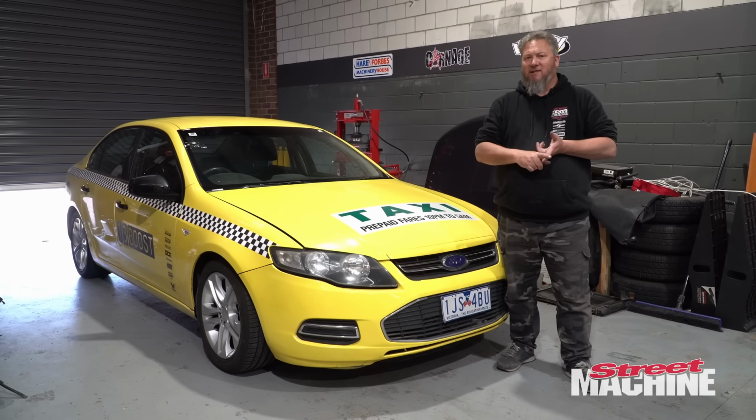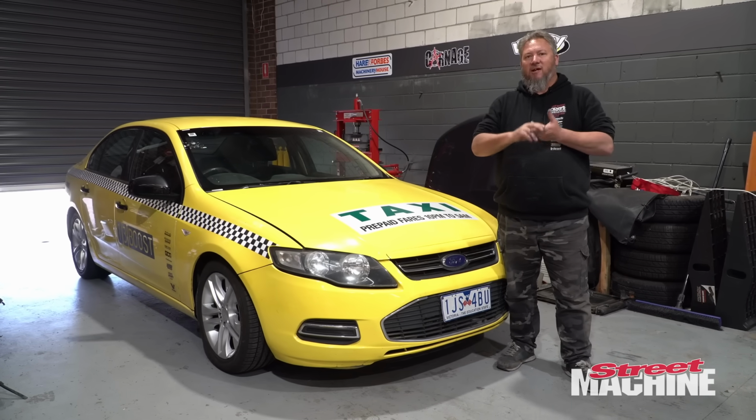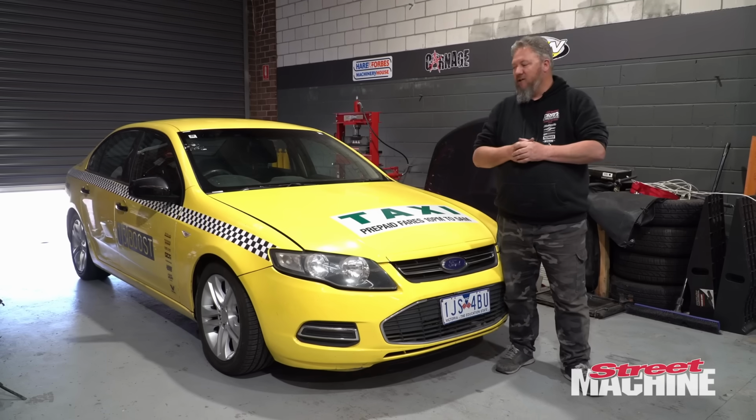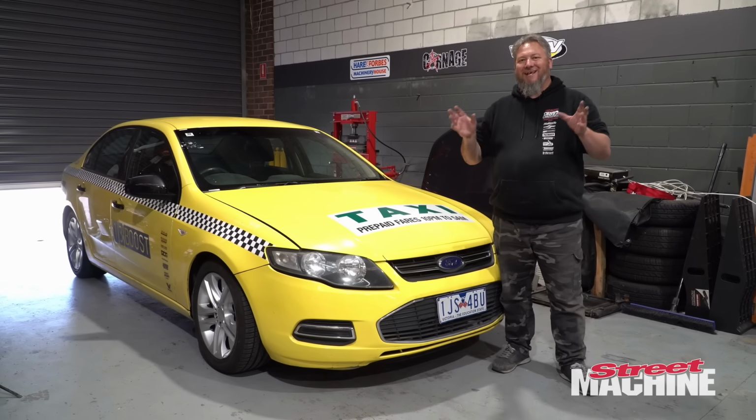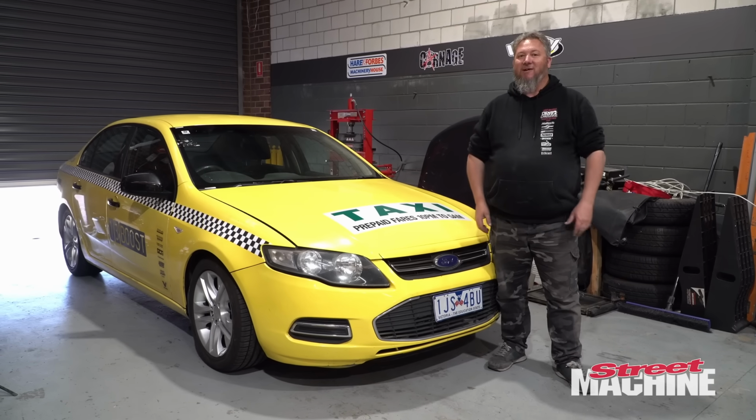Changed out the wideband sensor because it was doing some funky stuff, so it has a new or newish LSU 4.9 sensor from Haltech in it. So everything is as good as we can make it. So hopefully it is ready to go on the dyno.